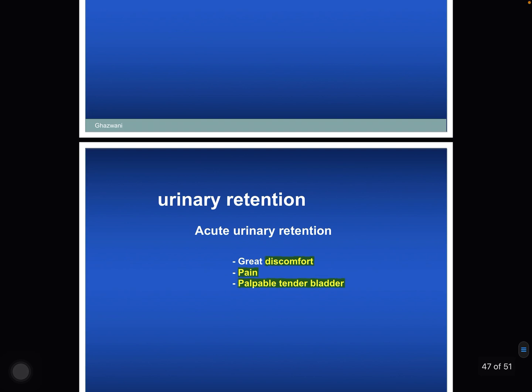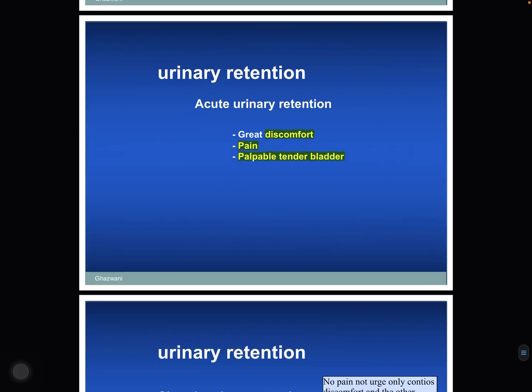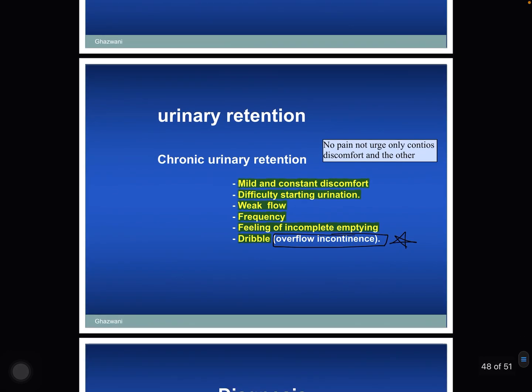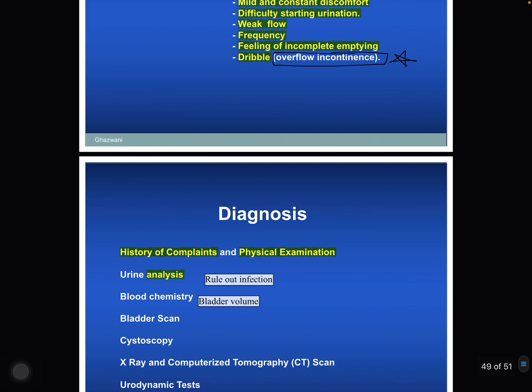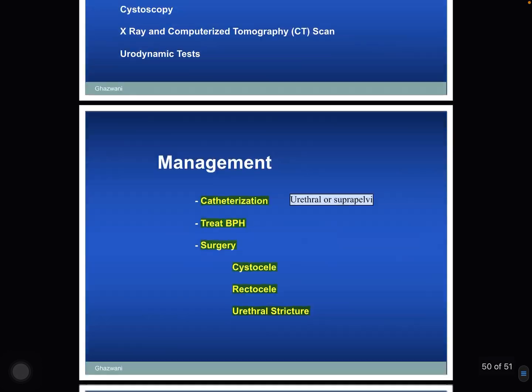If we have acute urinary retention, it gives great discomfort with pain and a palpable bladder. However, in the chronic form, it's not going to be painful, but there might be constant discomfort and difficulty starting urination, and it requires great strength to urinate. That's why it's more common in elderly males with benign prostatic hyperplasia.